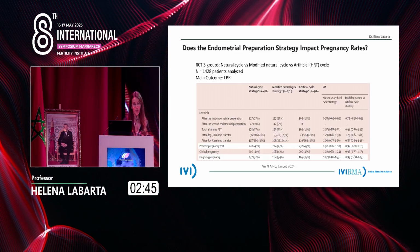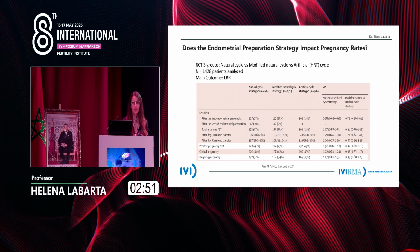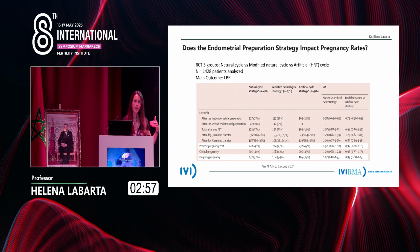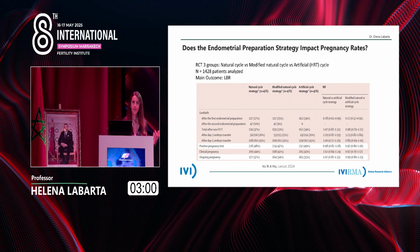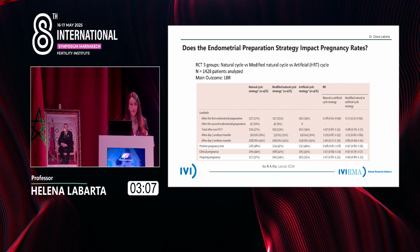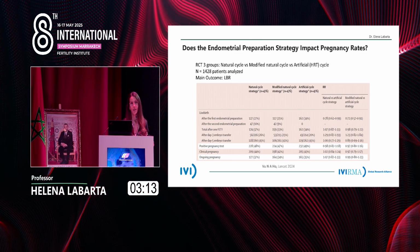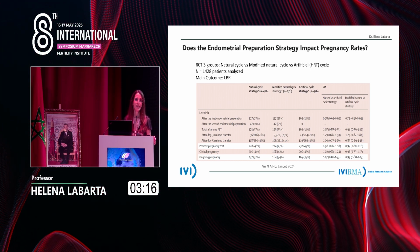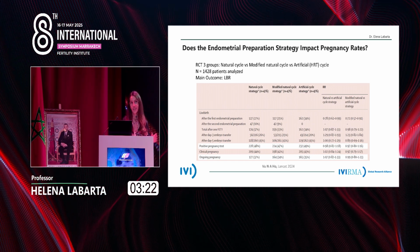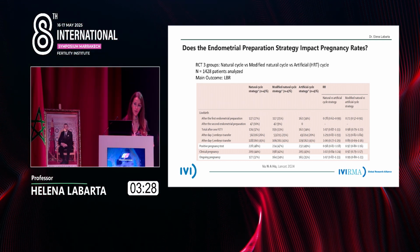The second randomized control trial has been a larger study, published in Lancet last year, and included 3 groups. One was the pure natural cycle, the second one was the modified natural cycle, and the third one was the artificial cycle. And as you can see, no differences were observed among these 3 types of cycles. So if we base our opinion on these 2 randomized control trials, the answer is that there are no differences in pregnancy outcome between the endometrial preparation protocols.